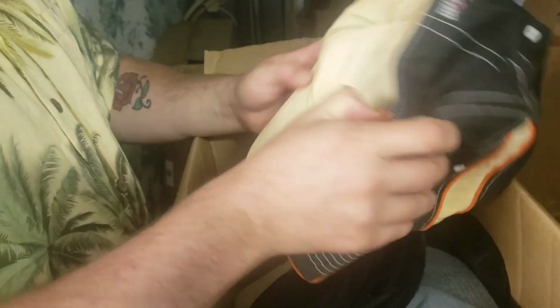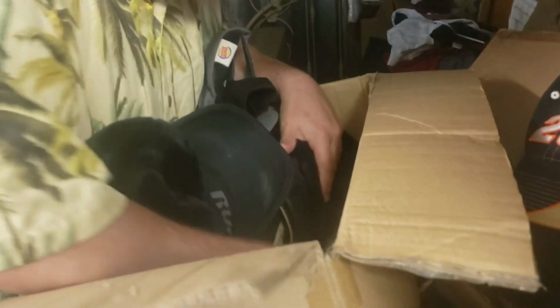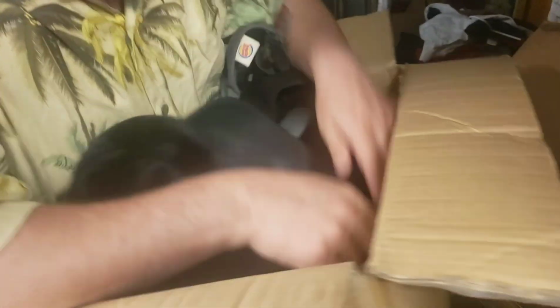Oh, a little heavy. Hopefully not all books. Got some dirty hats here. Beautiful, beautiful. Ooh, Burger King hat. There we go. So we know if they worked at Burger King that they probably had a crap ton of money. So where's that at? Trash, trash, paper. Alright, crappy box. On to the next one.